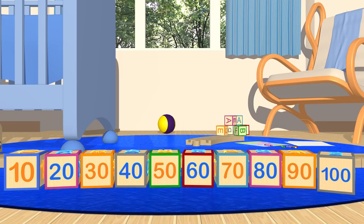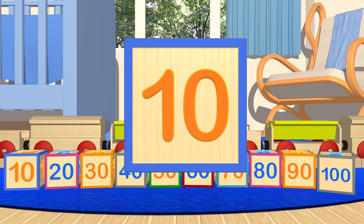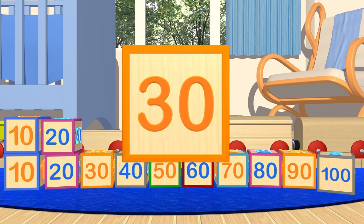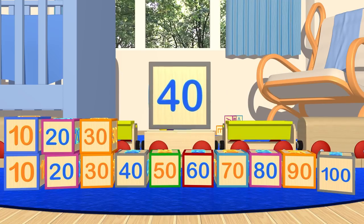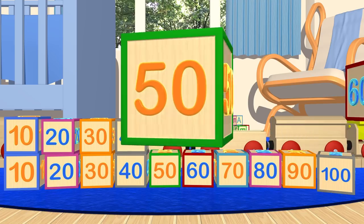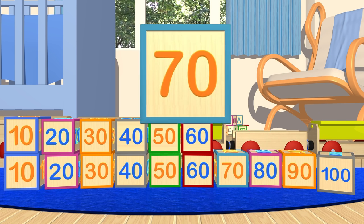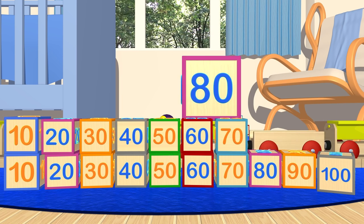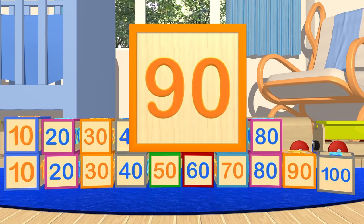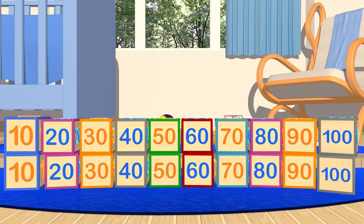Great job! Let's count them again. Count with me. 10, 20, 30, 40, 50, 60, 70, 80, 90, 100. Amazing job, kids. Thank you for your help.